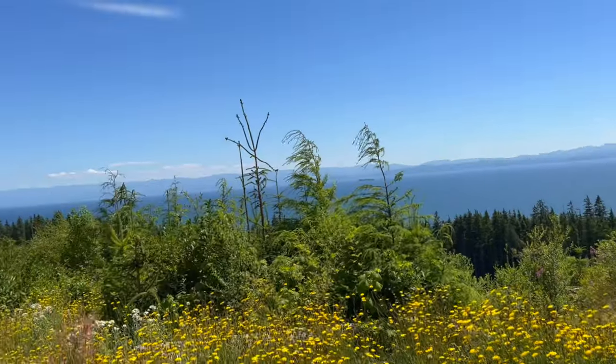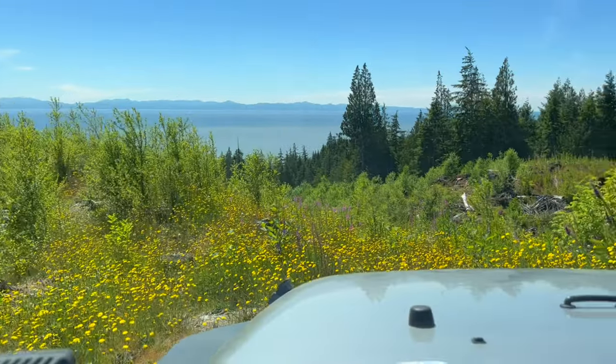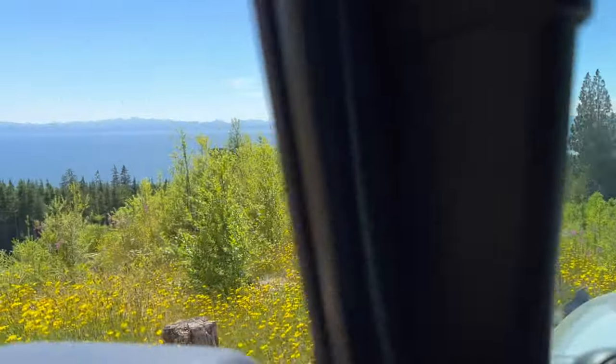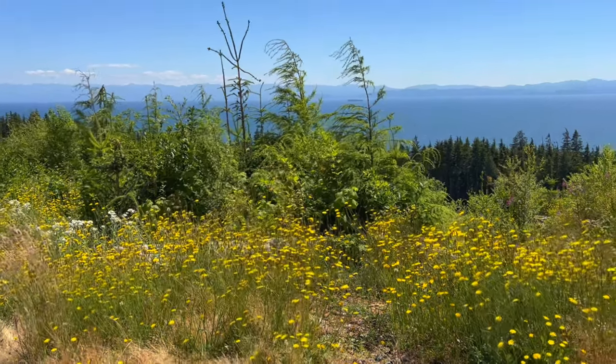Wow, this place is pretty good. Who would have thought this was here? Look, it's just gorgeous. And there's wind, but it's warm again. So I am staying right here.